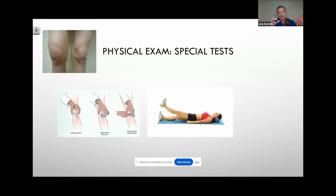And what I do is I then push that fluid distally, and I feel those medial and lateral borders of the patella, and you'll feel that fluid come and press against your fingers. Sometimes when you have smaller, medium effusions and it gets into little pockets around the knee, it can be really difficult to say.